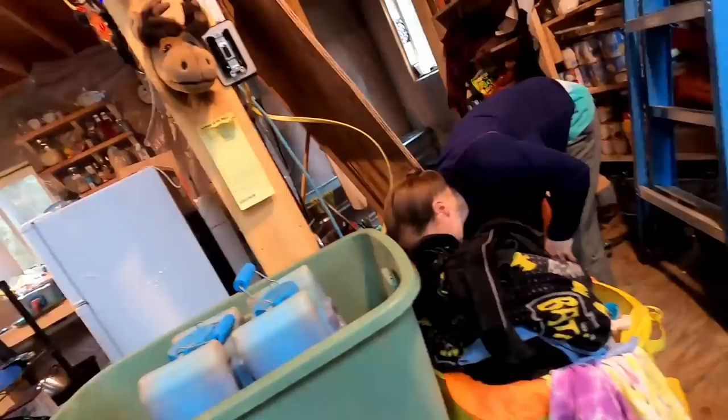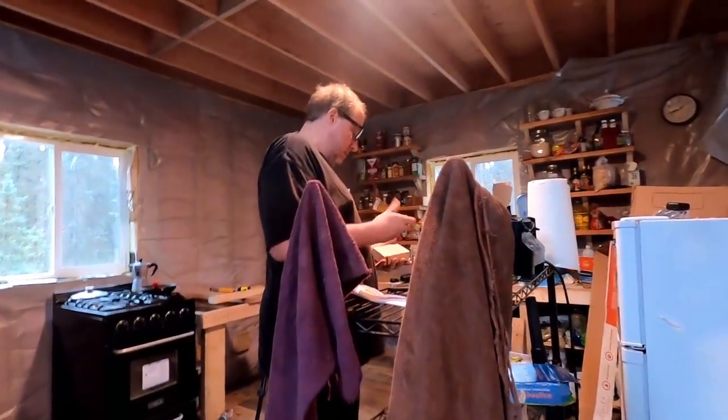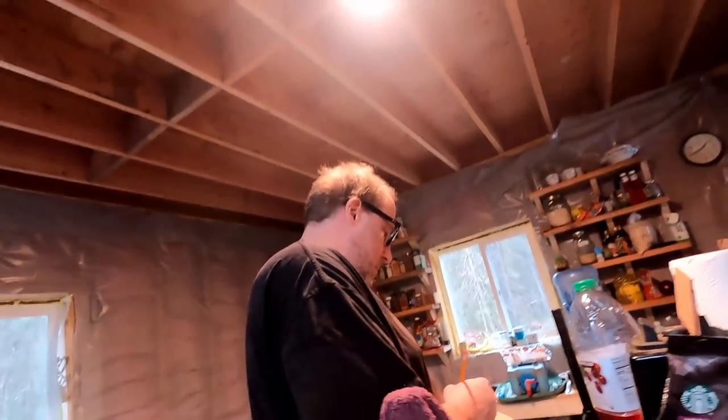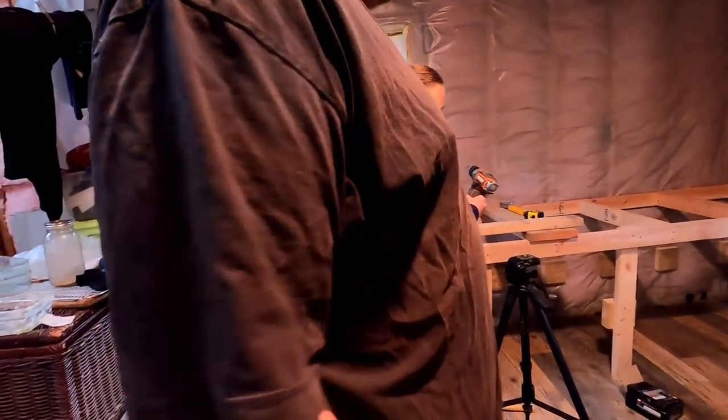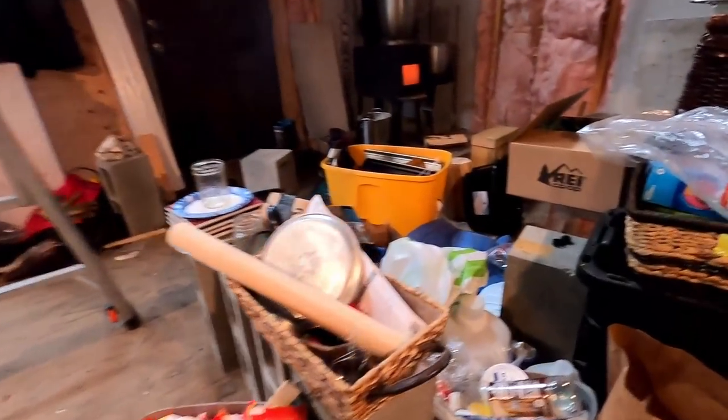No battery. I don't know. Oh, right here. Hi. What was that last measurement? 19 and a half? Yeah, 19 and a half. All right. I have the measurements I need for all the pieces of plywood. Okay. So let's get that going.